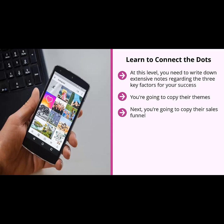Next, you're going to copy their sales funnel. There's a reason why the vast majority of your competitors have adopted pretty much the same sales funnel. There's no need for you to be a hero. There's no need for you to come up with something completely new.